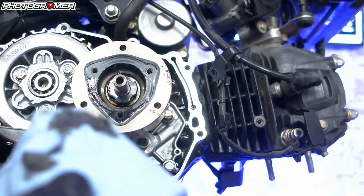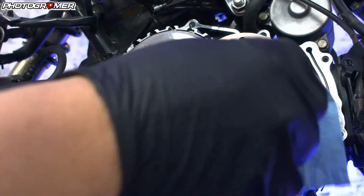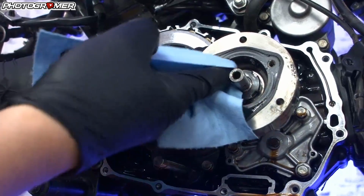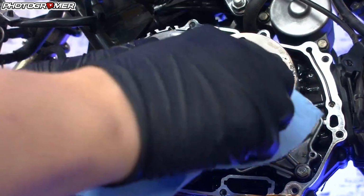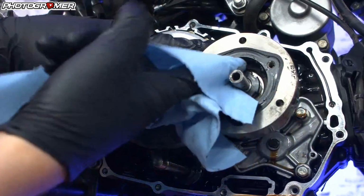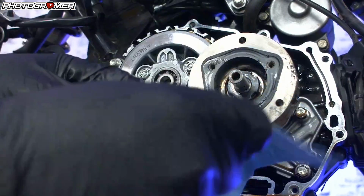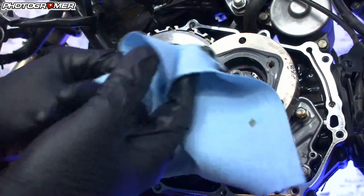That's all gunky metal shavings, clutch fibers. If you're doing your maintenance, it calls for replacing the oil and also taking the cover off and doing what I'm doing right here, which is just clean this off. And of course, if you do it more often, like I said, there's 4,500 plus miles on this guy, and this is the first time we've done this, you won't have such a buildup.